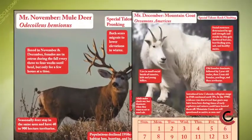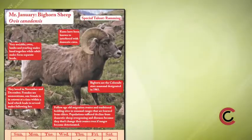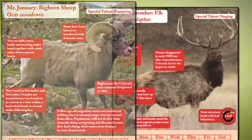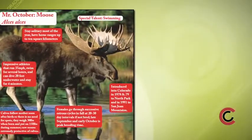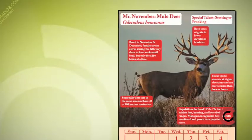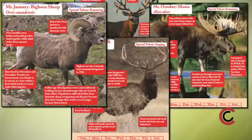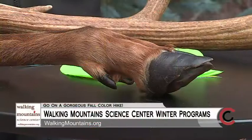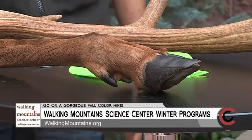All the ungulates or hoofed animals are in their rut right now. So we see elk and we see deer. Here we've got some mountain goats and the bighorn sheep. All of these animals are going to be looking for their mates right now. Here you can see one of our teaching tools. This is the ungulate of the month calendar, kind of like a firefighter of the month calendar. Isn't that beautiful? Kind of to highlight all of the months that these animals go into their rut or their mating season. So that's what's going on on the wildlife side of things. Trees are changing. We're out there experiencing it all. It's beautiful. We're blessed to live in Colorado.